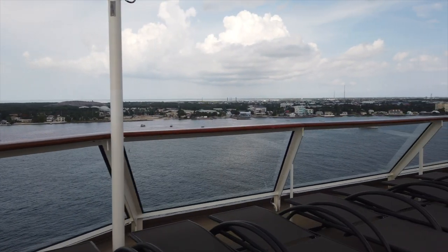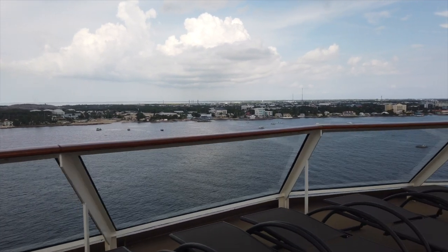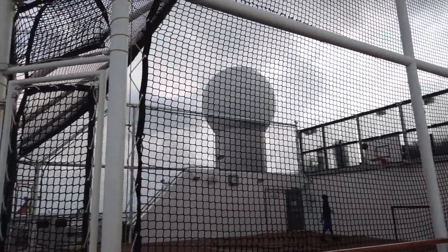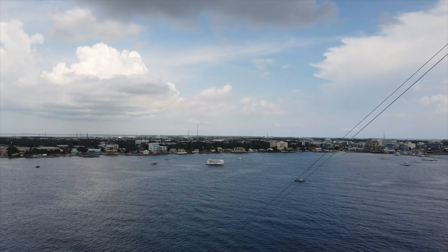So we're about as far forward as you can go. We climbed up to deck 15. They have a little sports area here, and basketball. And then I'll show you this. We gotta keep on walking, but it's pretty cool.